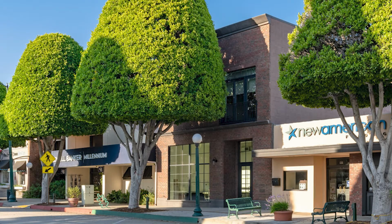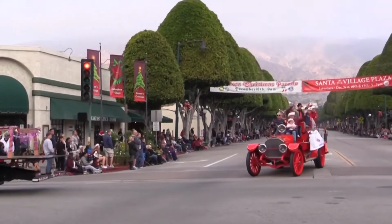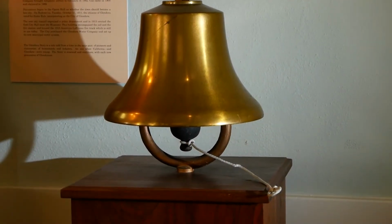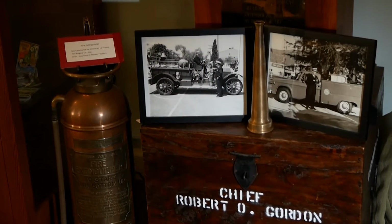When we were outside at the beginning of this tour, we were looking at the building, which was built in 1913 to be the fire department. So we recently acquired the bell that was on the fire truck that was used here. The fire truck was a 1915 American LaFrance fire truck. And we have the picture. The city owns the fire truck, and if you ever go to a parade in Glendora, the fire truck is in the parade every time. And the bell is in the picture, and we now have the bell. It was given to us by Chief Robert Gordon, who was the chief many years ago.